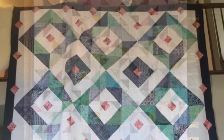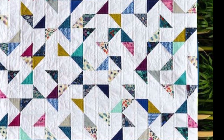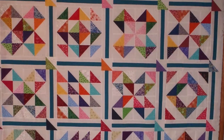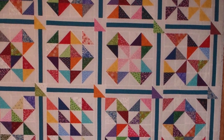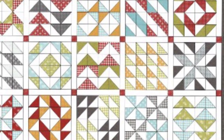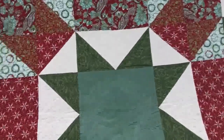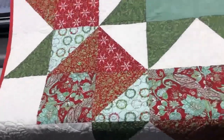You can make half square triangle samplers, scrappy quilts from swaps with your friends, or make supersized half square triangle blocks for a modern last-minute gift. Throw on a couple of borders and you have an entire top pieced in no time. This quilt I made last year at Christmas was entirely pieced from pre-cuts in about 2 hours.